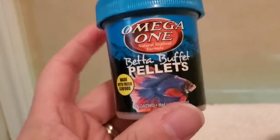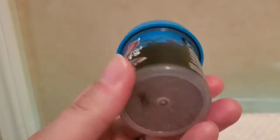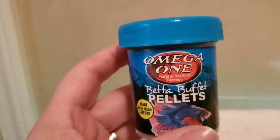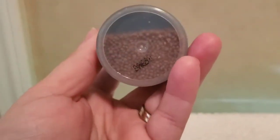I believe I got this last year, and this does not expire till 2021, so I still have about 2 more years on this. And this is an awesome container. It's pretty much filled up to the top when you buy it.